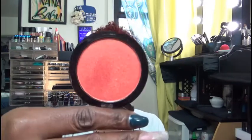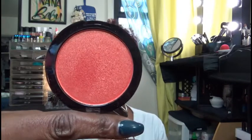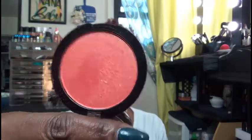I also pulled out the e.l.f. Luminous blush, and this, you know, gives that beautiful, beautiful shine, and this is in Brilliant Mauve, and I used that last month. I believe I used it last month as well. Who knows? Okay, what else do we have? So those are the blushes.